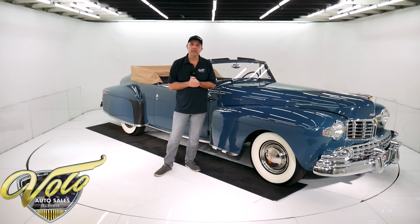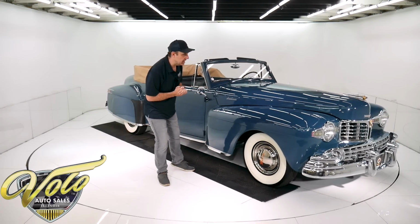Right now, join me for this rare opportunity to go for a spin in a 48 Lincoln convertible.